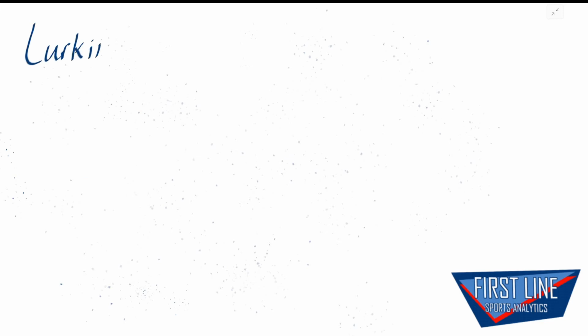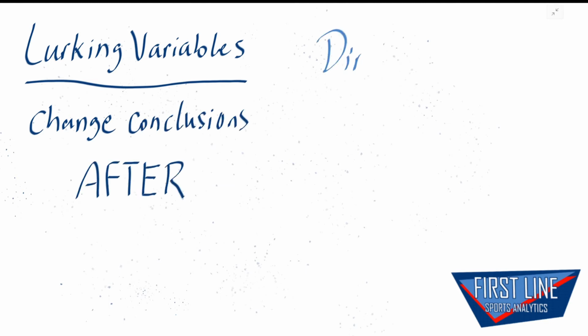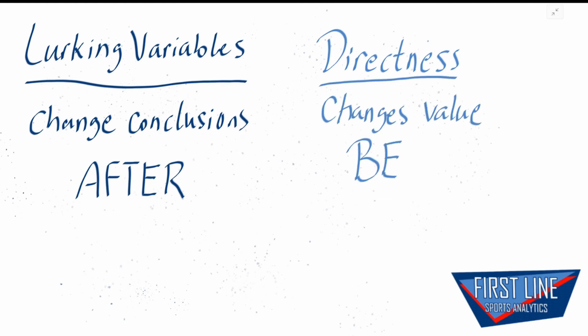The difference between the ideas of lurking variables and directness is that lurking variables will have unacknowledged influences on the conclusions reached after the study. Directness refers to the outside influences on the actual value of a single metric. What does that mean? Well, it's probably easiest to explain through examples.